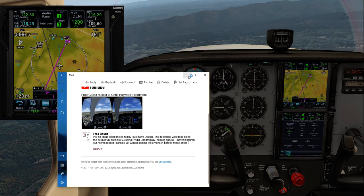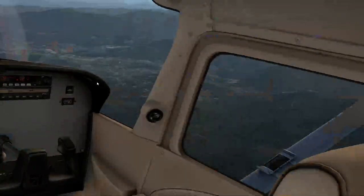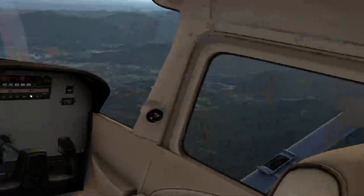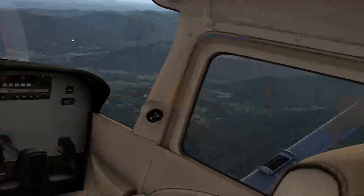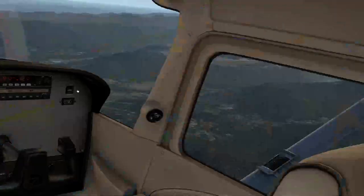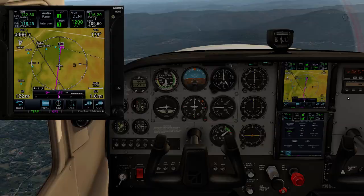Alright, we should be over, actually we're not. What is it? Distance, 1.5 miles. Yeah, we're over Middlesbrough right now. We've got a beep, we got a message. What does that say? Approaching top of descent. Okay. That means we're at 4,000 feet. We should have started coming down a long time ago, which we will do right now and take ourselves off of autopilot.